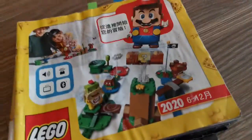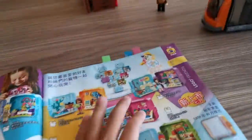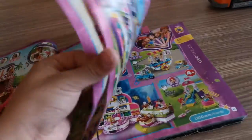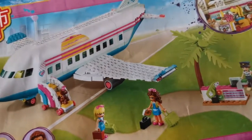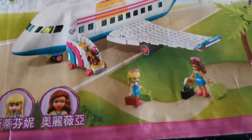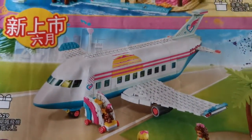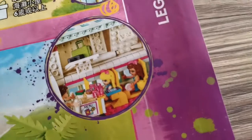Okay, I'm going to tell you from the Lego 2020 book. Okay, it is an old book. So the first Lego that I want, I really want these sets. The first Lego set I want is actually the Salt Lake City plane. It contains a few minifigures that I don't really want. Yeah, it contains a cool airplane, which has places to put your suitcases, and a cool menu car.